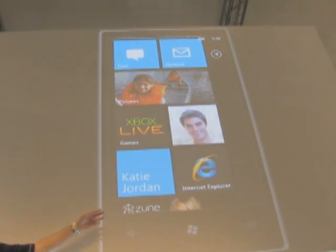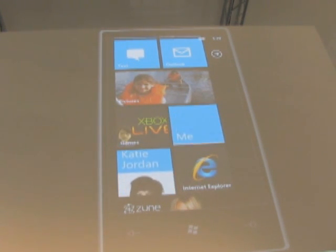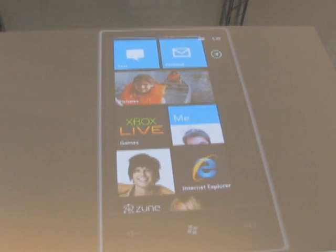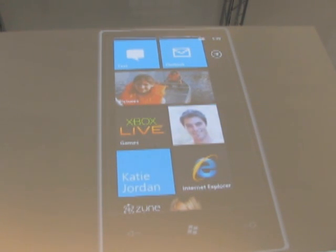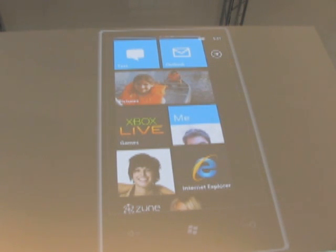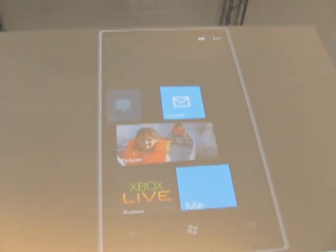I can pin people to my home screen or my start screen, like Katie Jordan here. I've got applications that I can also pin to it, such as Internet Explorer. I can pin any application, contact, playlist, piece of music, web page, pretty much anything I want, I can pin to the start screen to create a personalized phone experience for myself. So if there are two Windows Phone 7 series phones on a table, it's very obvious whose phone is whose. I can even go so far as to change the color of the tiles. Blue, green, orange, different colors to suit my personality or suit what I like. Oops. Flip back over here.